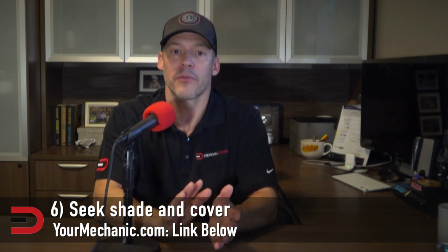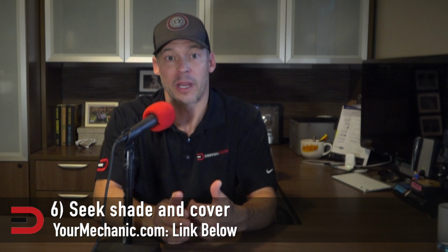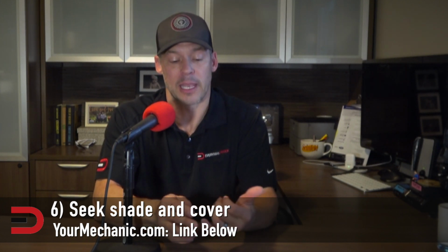Next, seek shade and cover. Sun is another often overlooked enemy to your car's surfaces, so park in the shade or in a covered lot or carports when possible. This will prevent issues like bleaching to your interior upholstery or damage to your exterior paint.